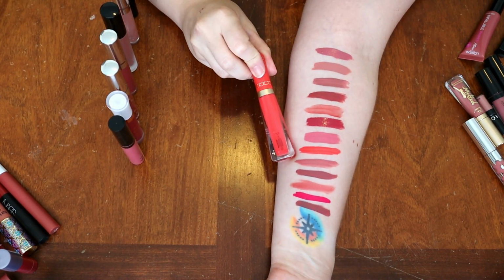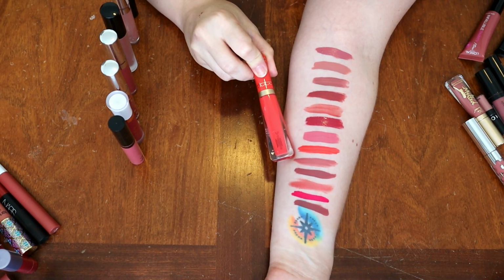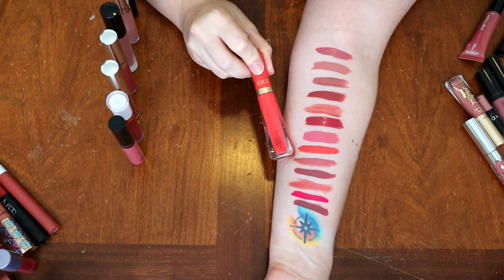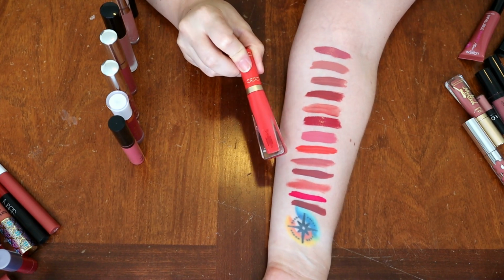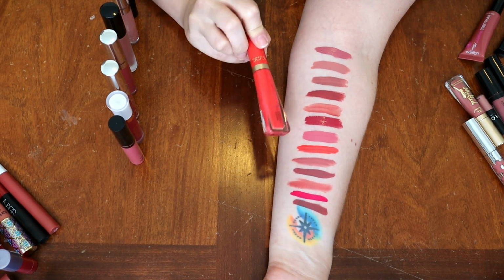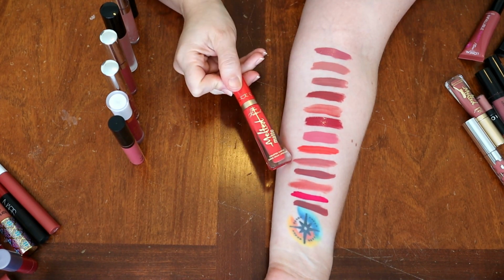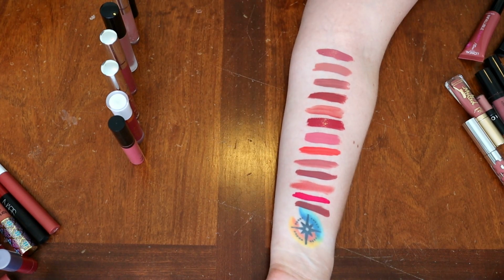Definitely going to declutter this. I never should have purchased this. This does not look good on me at all. This shade just does not look good with my coloring. I've worn it once. I hated it. I should have returned it, but I didn't. So we are going to declutter it. This is in the shade Sweet and Sour. This also came from the I Want Candy collection.